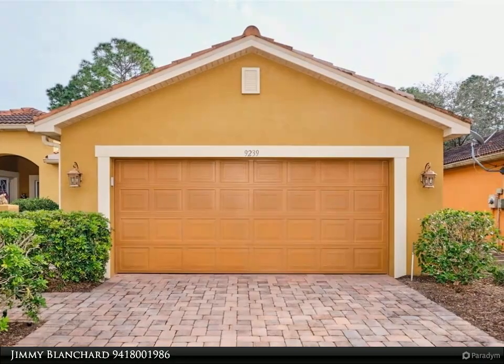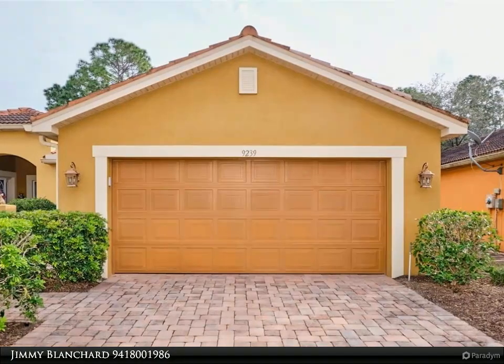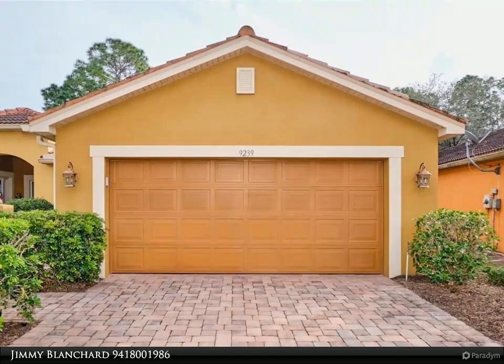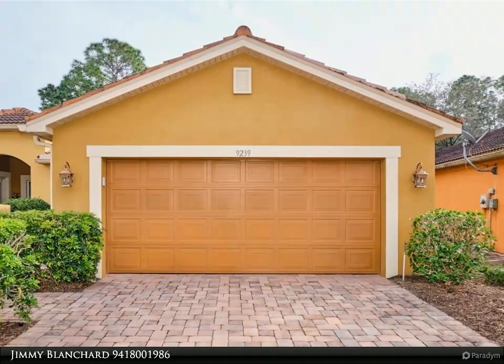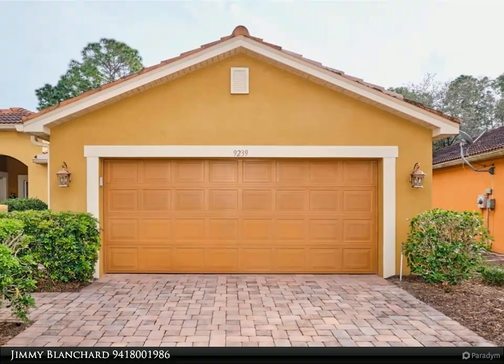Vistanna Villas is a secure, gated community, ensuring peace of mind for its residents. The large community pool serves as a central hub for relaxation and socializing. Enjoy the added convenience of a prime location, with proximity to shopping and dining within easy walking distance.